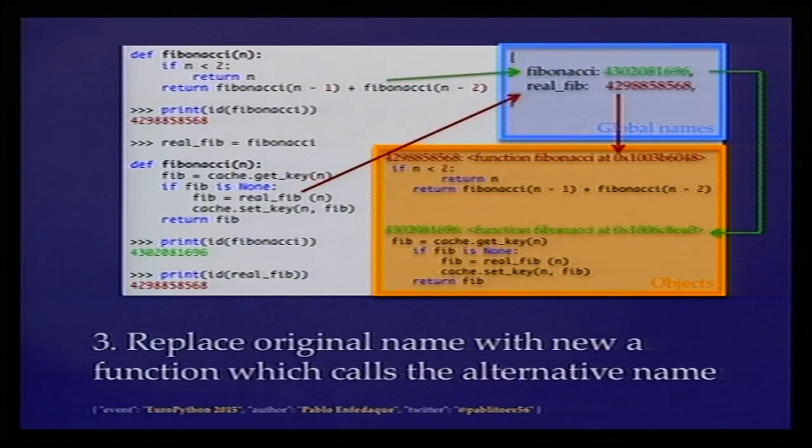And then here comes the trick. Check the two colors, the green and the red one, okay? Now I create another Fibonacci. What happens when I create a new function called Fibonacci? I'm replacing the name in the globals, that's why I have it in green. Okay, the ID. And now I have two function objects.